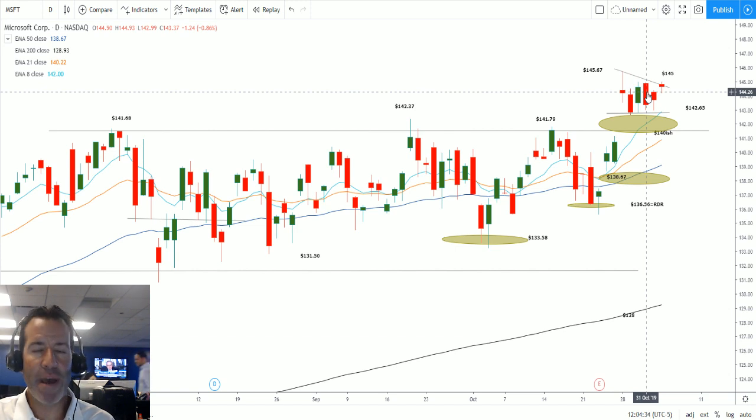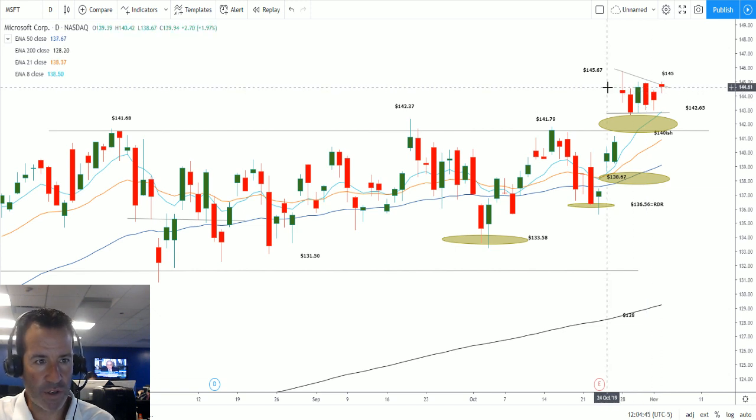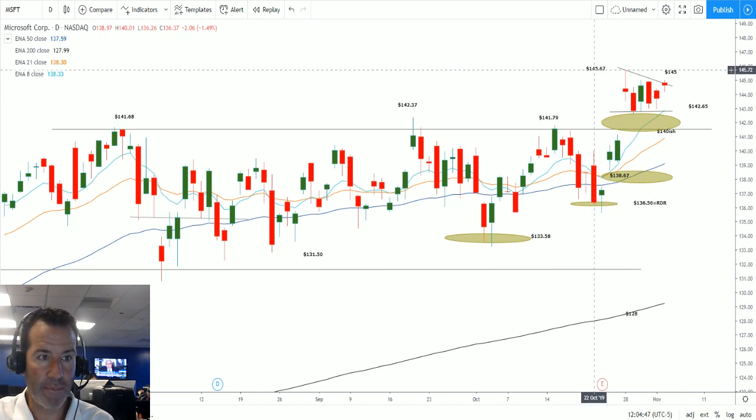It's still better to buy a dip in Microsoft than adding on strength, because for some reason it's really hard to find a time when Microsoft just goes and doesn't stop. So we'll see what happens here. So far, so good. I'm still long it. It's probably one of my bigger positions right now.